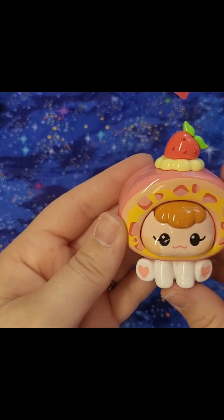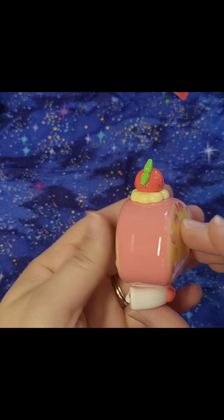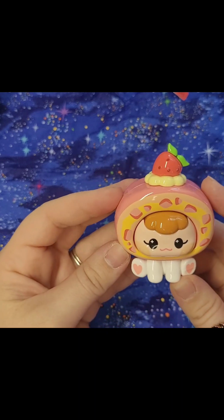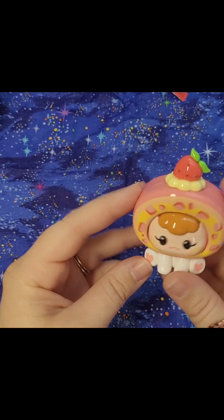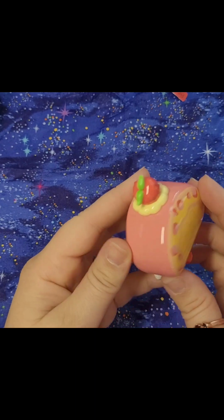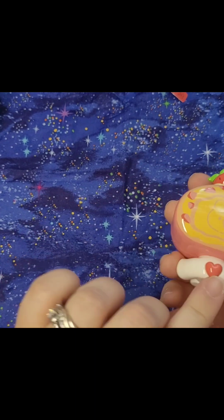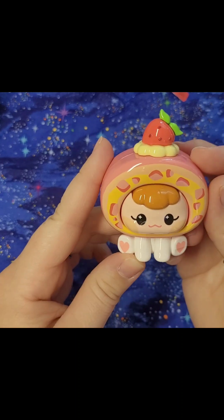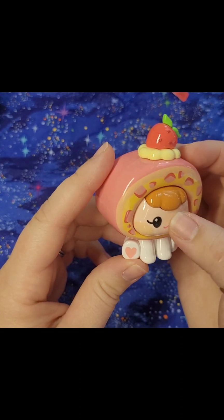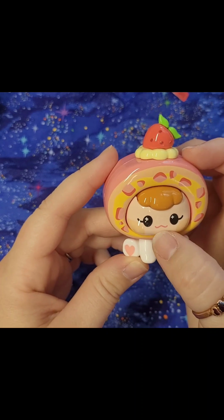Oh my goodness. Oh, these are so much cuter than I thought they would be. They're very glossy. I did not expect them to be glossy. This is cute. I need more. Look at the little heart on the butt. So cute. It's got the bunny. Oh, this is so cute. The face is so cute.